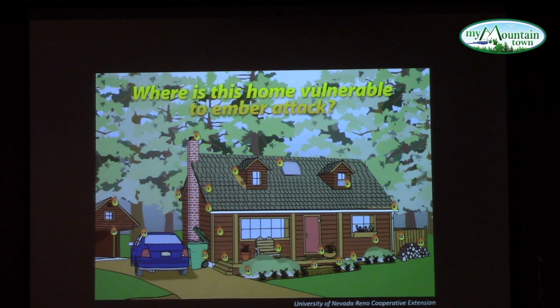But when we come out, we're looking at all of these potential weak spots on your structure and around your house and within your defensible space zone. So we look at things like the vents, the eaves, the roof, pine needles, skylights, dormers, weak spots on roofs, whether you've got a spark arrestor, the siding, little things like the garbage can, the vegetation, decorations, firewood pile, fence, things like that. All of those things present a weak spot on your house where an ember can land and ignite.